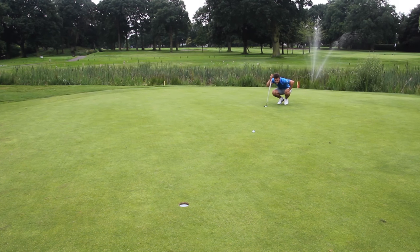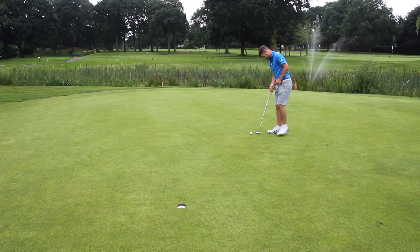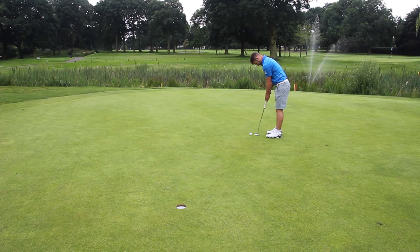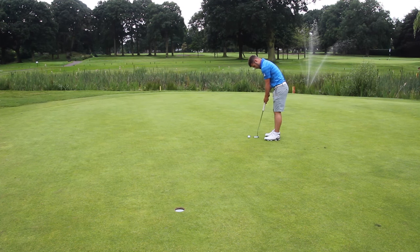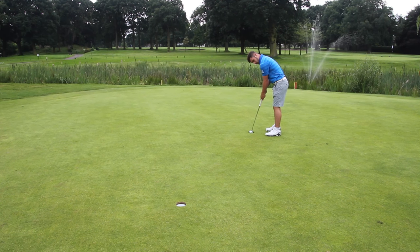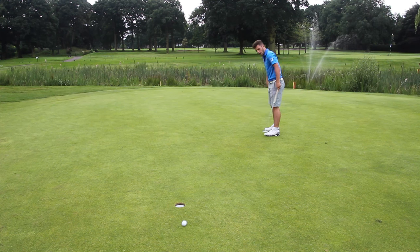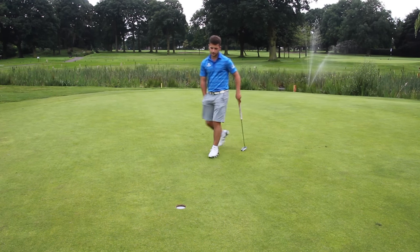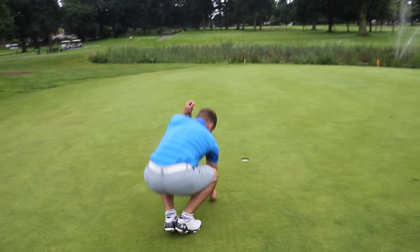Right, Haydn, this is to not lose the club. See much in it? A little left to right. Pulled it. Not that much. Ooh. I'm sure Billy would like to see that in.